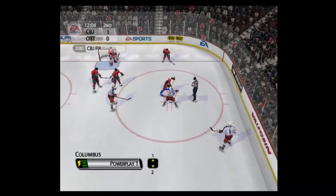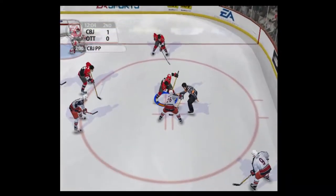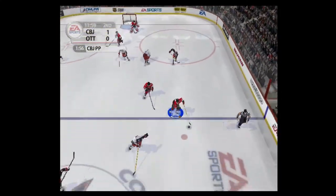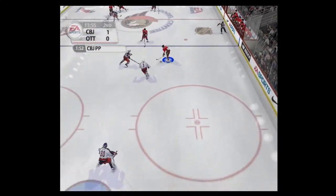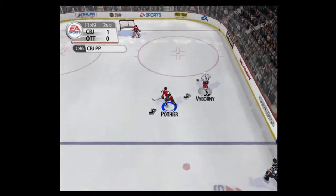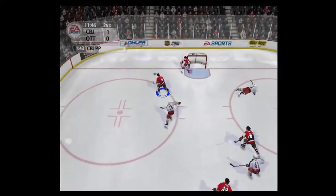Columbus will go on the power play once again. They weren't able to capitalize on their first power play. Let's see if they can do it here. He gets checked by Fisher. Out of their defensive end. In over the line. Chug brings it out. Viborny, breakaway. Check. That'll keep them honest.